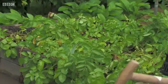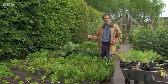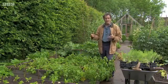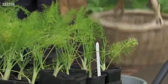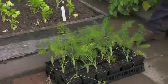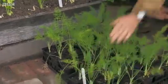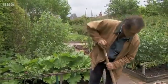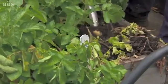Now, this is a variety called Belle de Fontenay, one of my favourites, quite similar to Charlotte. It's French, obviously, as the name suggests. And now's the time to harvest. Also, I want the bed to plant up this fennel. When you're using a fork, go gently. Don't just dive in, because you can guarantee you'll spear a spud or two.